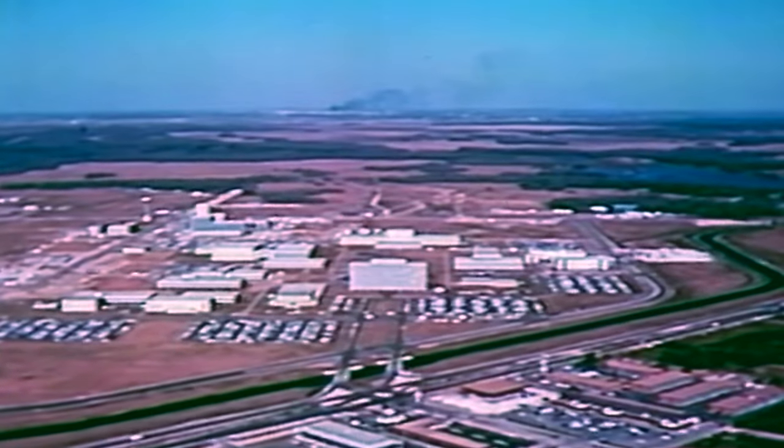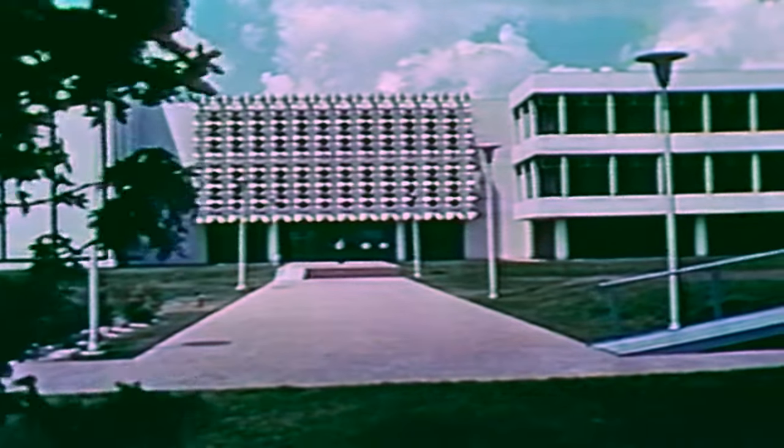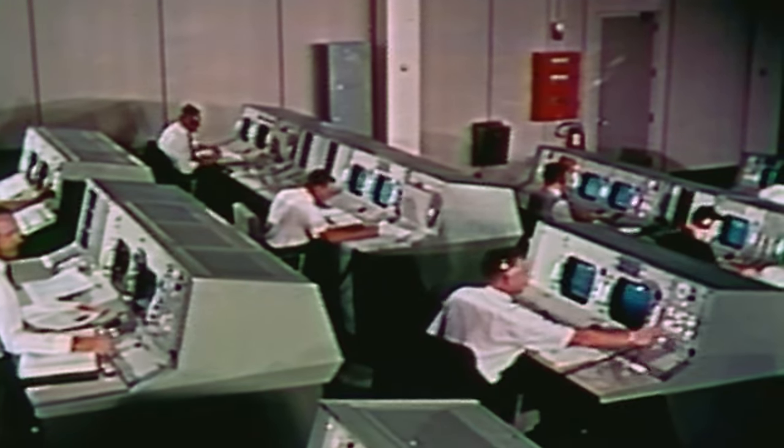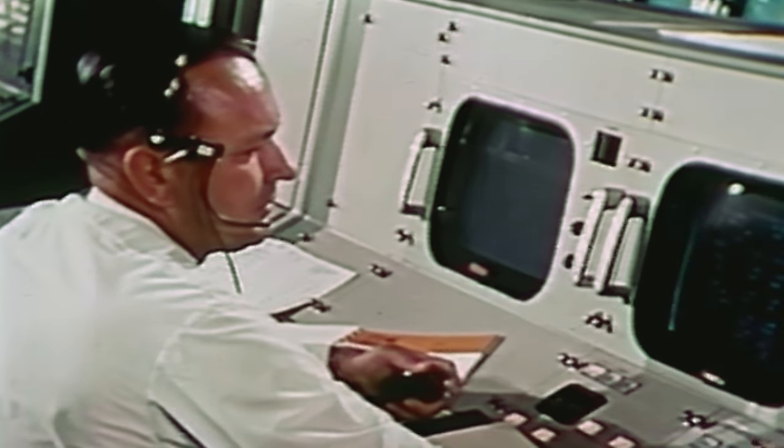Another first for Gemini 4 was that the control center had moved from Cape Canaveral to a new home in Houston. And because the mission was due to last 4 days, it was the first time that 3 separate 8-hour shifts had gone into operation.